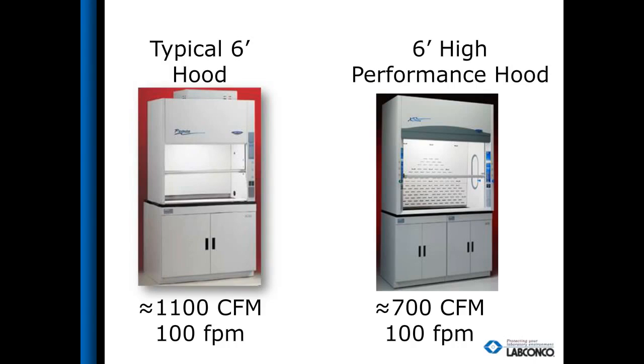If you have to be slightly more conservative, and you still want to run a high-performance fume hood at 100 feet per minute instead of the prescribed 60, you're still saving 400 CFM. So if you work out the math, there's still a high degree of savings. And remember, this is all upfront costs. Does not include the fume hood.